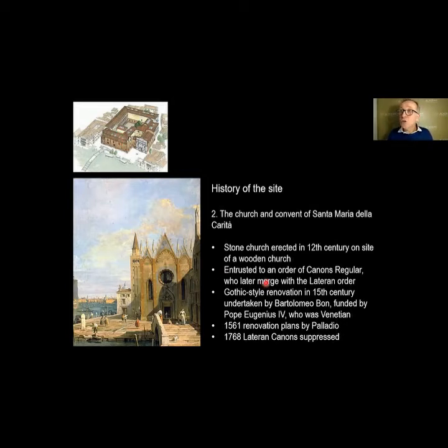A stone church, we know from the Venetian records, was erected here in the 12th century on the site of a probably much older wooden church, something going back to the 8th or the 9th century, which makes it amongst the very oldest churches in Venice. Dorsoduro, across the Grand Canal from St. Mark's, although today it's very central, was a very remote location. Remember, there was no bridge across the Grand Canal until the 19th century. So, an important parish church.